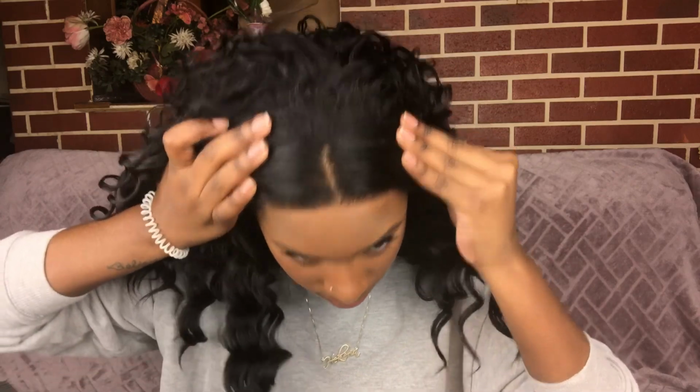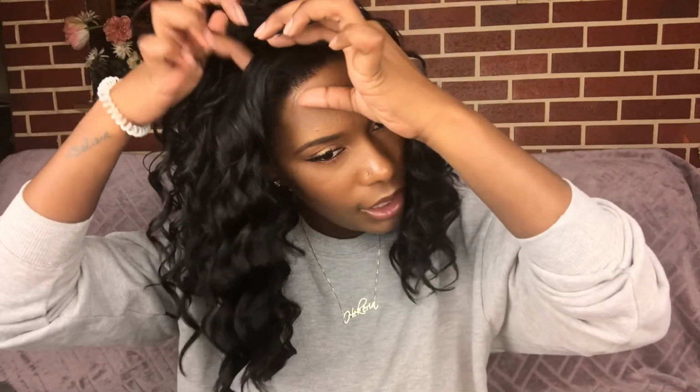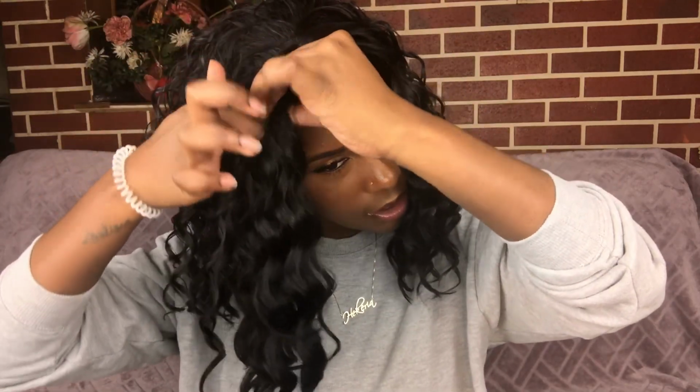Okay. So I'm feeling like a... Wait, let me show you how much parting space you get. So you see the amount of parting space you get? Hopefully one day, Friday Night Hair, can you guys at least add like 4 inches of parting space? I don't know if it'll ever happen, but never say never. I'm feeling like a right side part, so let's see.